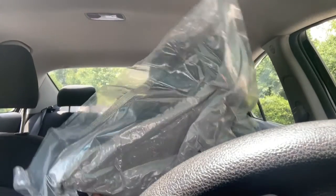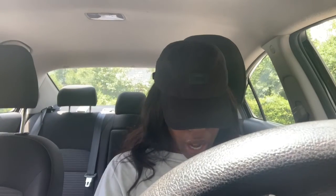Wow, Amazon packaging. What is this? It's gotta be the rug, because I don't even think I ordered anything else. Should I open it?